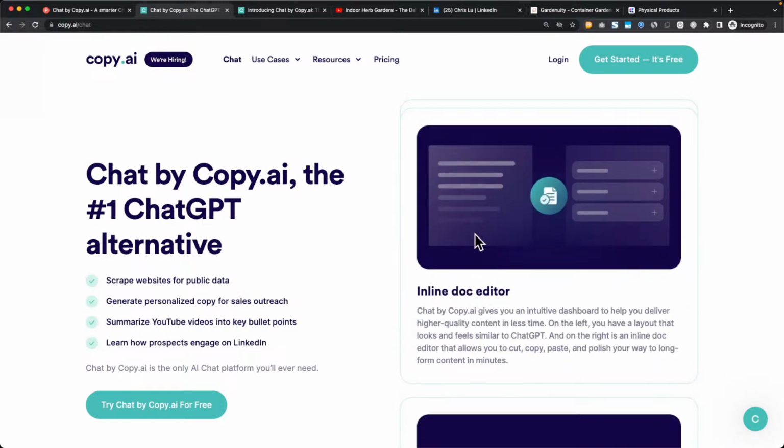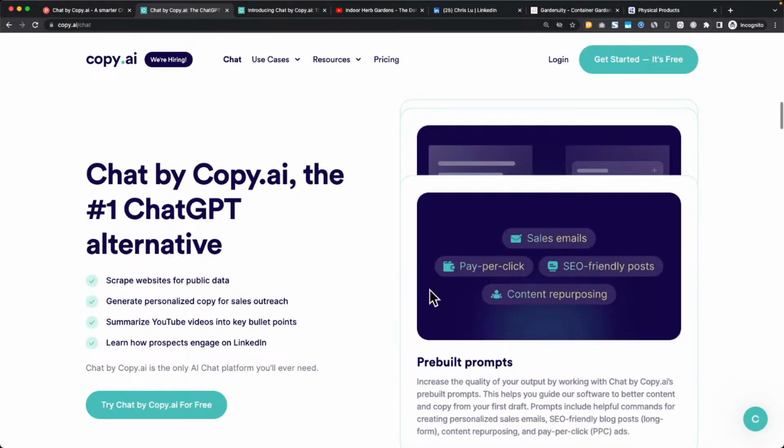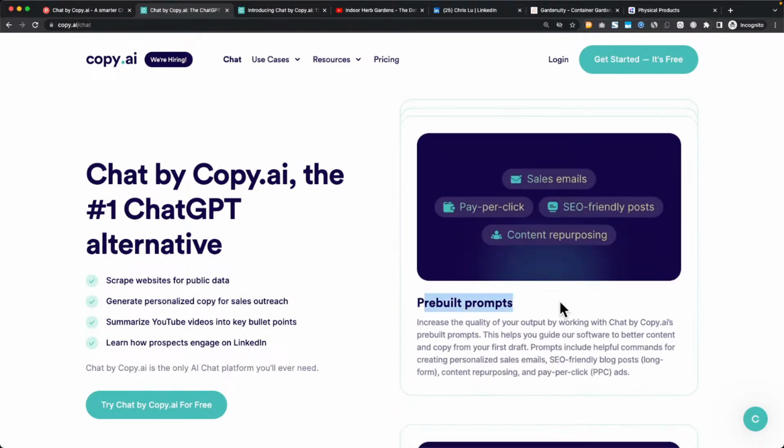Next up, that editor on the side makes it way more organized and easier to keep your content all in one place without having to use other tools. It's all right there. Each project has its own editor to organize and edit your content with your team as well. The pre-built prompts, that library is growing, and you can add your own prompts to allow you to save a lot of time and streamline every task.